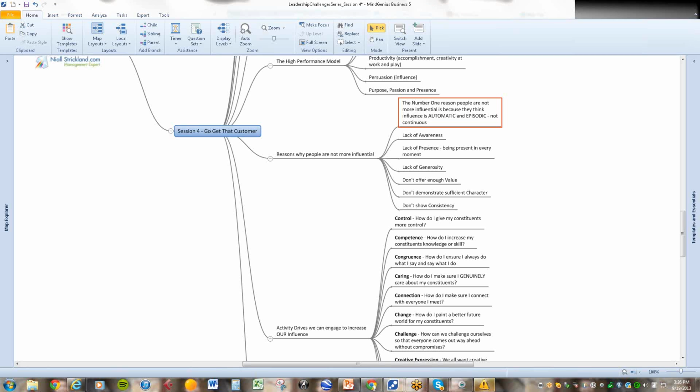Trust is built up over time, and you need to be consistent in the way that you present yourself and the way you operate in order to generate this respect. And the word episodic here means not continuous, that you only do it every now and again. If you do it every now and again, you're not going to have credibility. You need to be absolutely consistent, and how you talk with one person should be the same way you talk to another person.